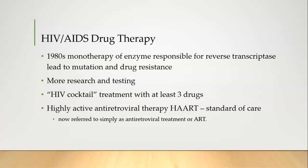So HIV and AIDS drug therapy has had kind of a rocky road, but they've gotten to a pretty good place now. In the 1980s, it was monotherapy targeting the enzyme responsible for reverse transcriptase. It led to a lot of mutation and drug resistance. So the virus is smart and figured out how to resist the monotherapy that they had initially. Then there was more research and testing, and then there was kind of an HIV cocktail. There were at least 3 drugs, if not more.